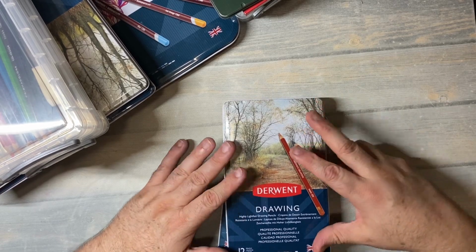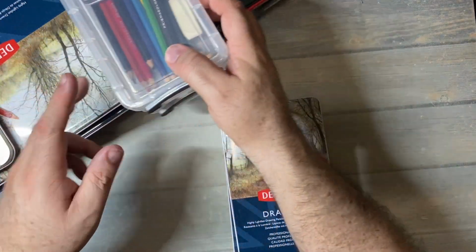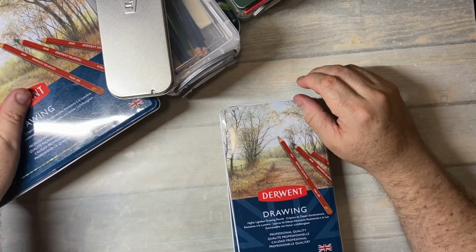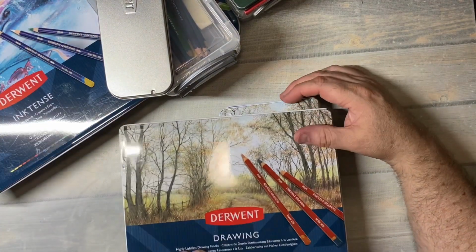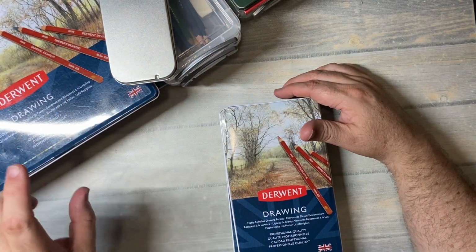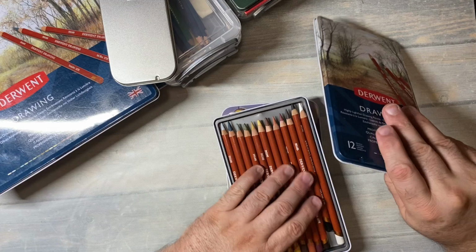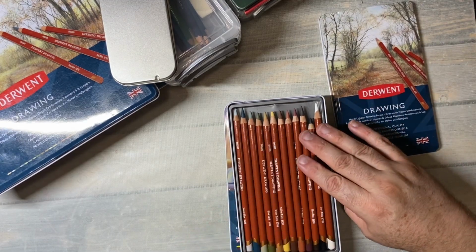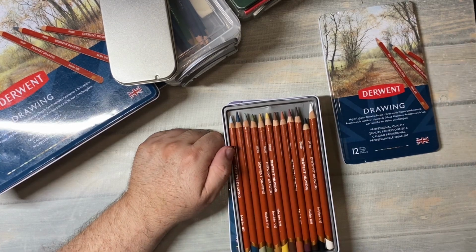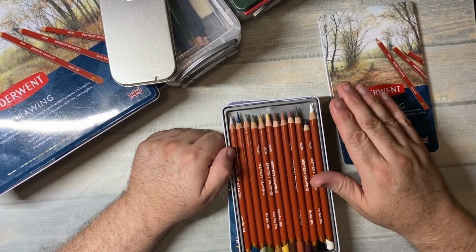Now, this was the first set of Derwent drawing pencils that I bought. I'll have to pull these out. When I placed my order on Amazon, I had originally ordered the 24 set, but what Amazon sent was the 12. At first, I couldn't remember what I had ordered, so I started using them. Then about a week or so went by, and I was like, wait a minute, didn't I order 24? I went to my order on Amazon, and I did. I'd ordered the 24 set, not the 12.